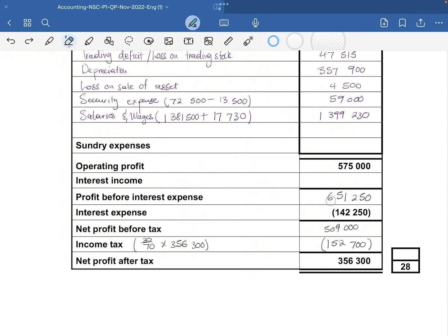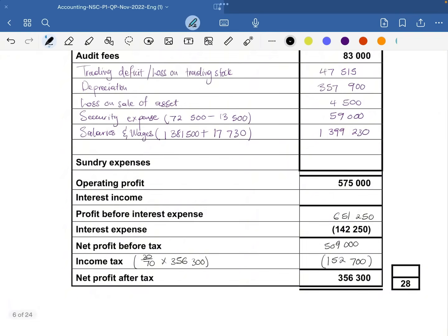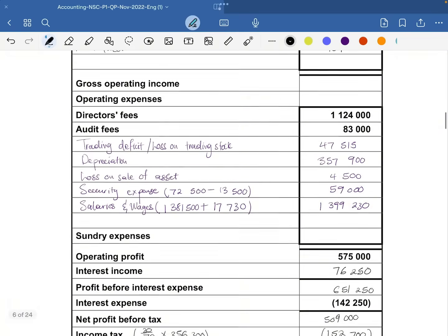Right, so let's just make sure this is nice and neat. So it's 651,250. Right. So also interest income, it could be a figure that we would have, because you know that you take this amount, you add interest income, and then you get this one. Right. So this was fairly an easy calculation. 651,250 minus 575. So that would give 76,250. Right. So we're done with our bottom part there.